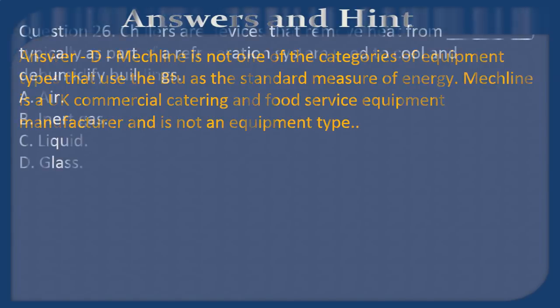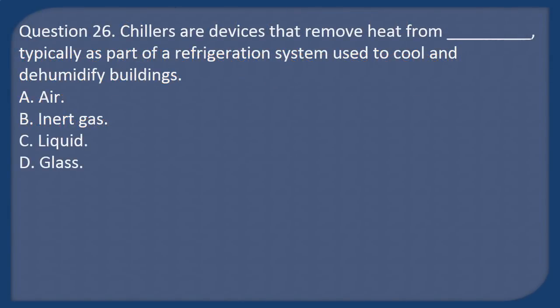Question 26. Chillers are devices that remove heat from, typically as part of a refrigeration system used to cool and dehumidify buildings. A. Air. B. Inert gas. C. Liquid. D. Glass.